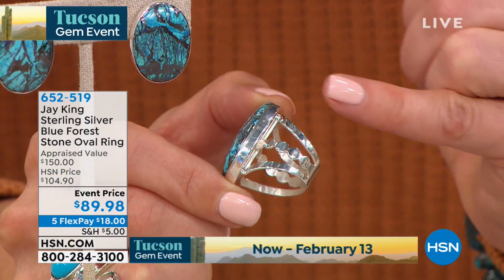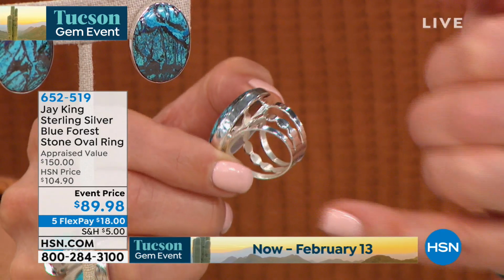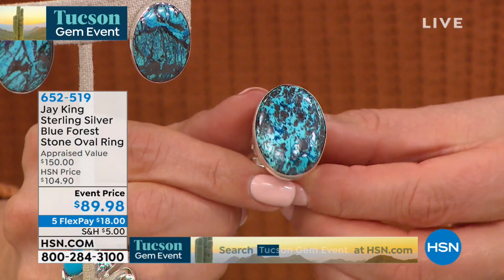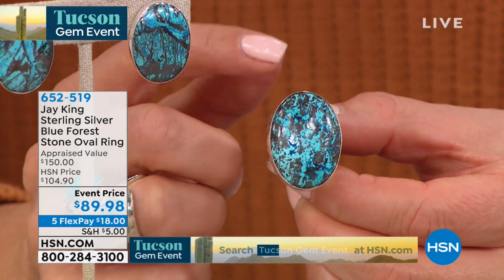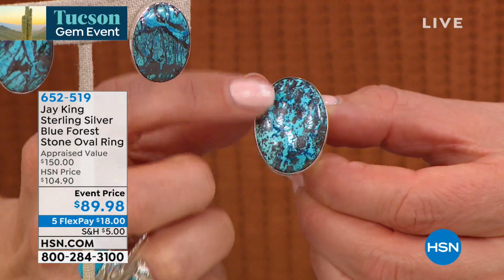It's got this nice, beautiful tri-split design where the shoulder design has the 3 bands. You definitely want to go up a size on this. Okay, when you buy, don't order to size. Okay, good to know. We do have sizes 5 through size 12. That center stone is a 29 by 22 millimeter center stone.